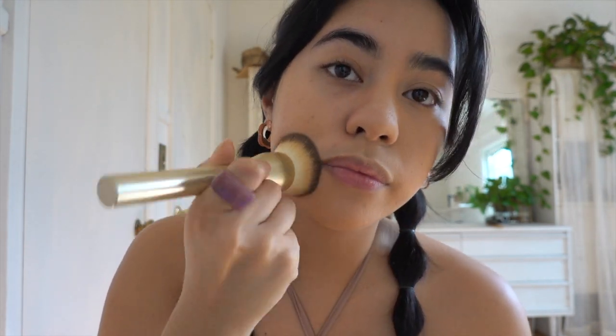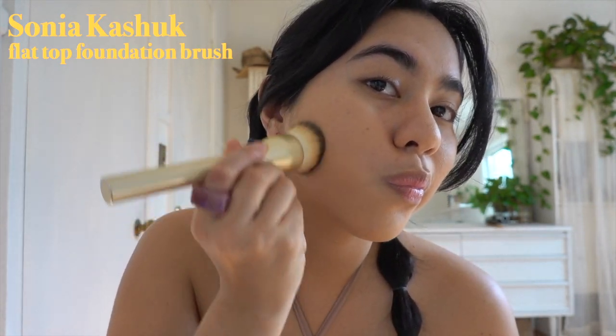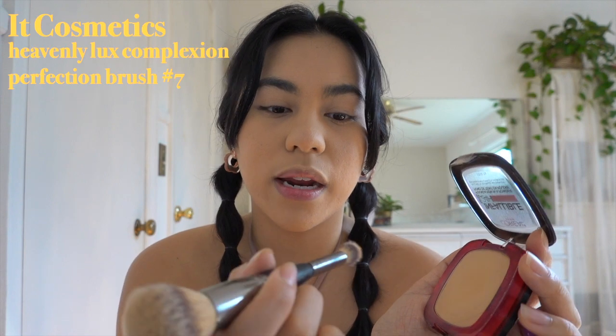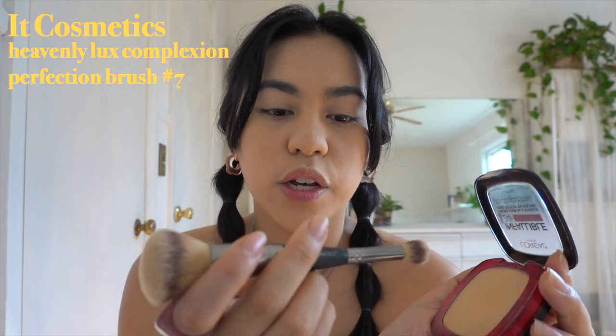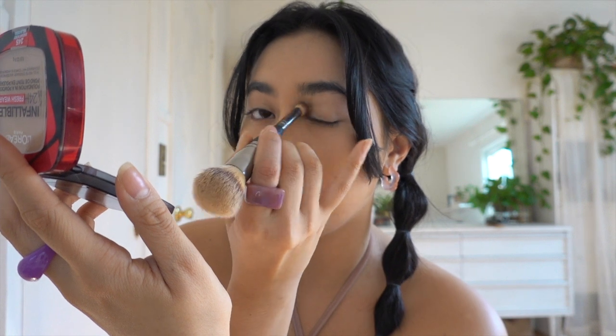I really like to use flat top brushes with this. I get the most coverage out of that. I'm using the Sonia Kashuk flat top foundation brush. I really just like this foundation so much. Sometimes the huge brush that I was using doesn't really get in the corners of my eyes, where sometimes it needs a little concealing. So I'm just gonna go back in with my IT Cosmetics Heavenly Luxe Complexion Perfection brush. I'm gonna take the smaller side and just go in the corner of my eyes right here.